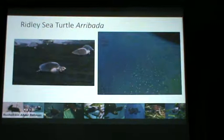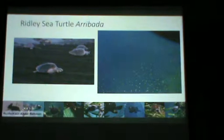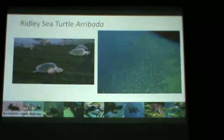After they've done an arribada session, they'll go back into the water. They'll disperse for about 2 weeks. You don't see them, and in a single day, you'll see them all congregate here like that. And then that night, they'll come back out to nest again. So there's something about the environmental cues that switches them on, and then they all go in. And we're still trying to figure out why.